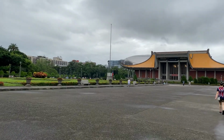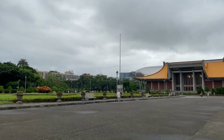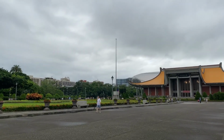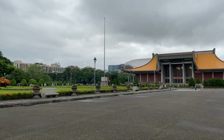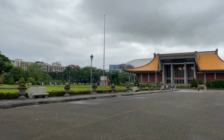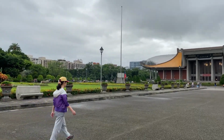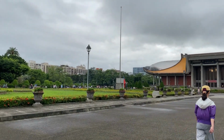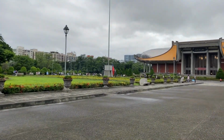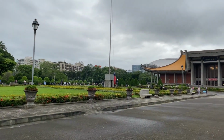They're just having the lowering of the flag ceremony here. We're heading over there to try and get a picture, but you can see some more of the guards pulling the flag down, and they won't let it touch the ground. They will get hold of it, then they will fold it, and then finally roll it before they march back up to the building. We'll see if we can get a little bit more of this as we get a little bit closer.